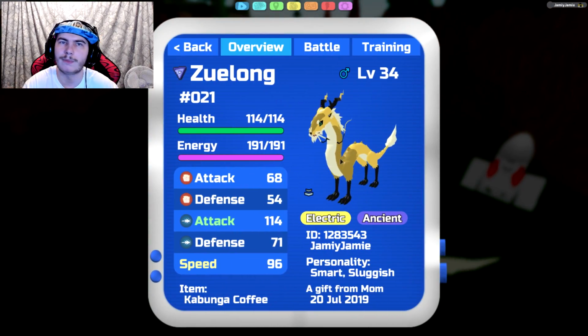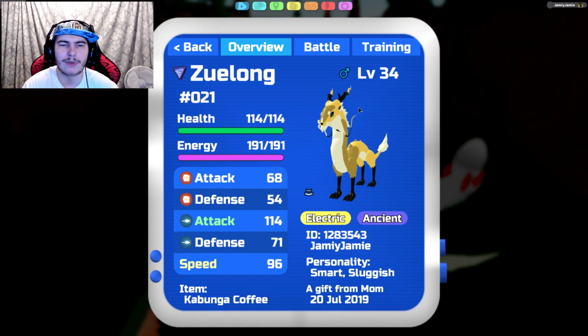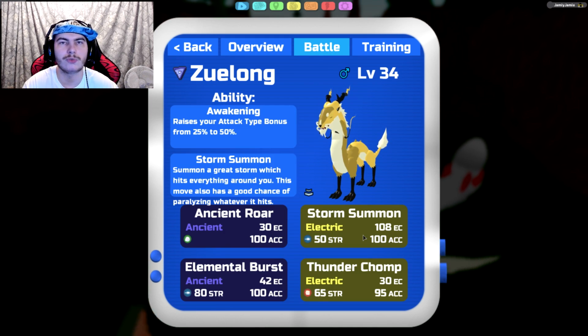So here is Oolong. My choice of starter, I think it is amazing. So again, I would definitely recommend this one. It is Electric Ancient, and Ancient is the new dragon type. Really quickly though, Storm Summon is the first signature move that you get on a Weevil. Storm Summon: summon a great storm which hits everything around you. This move also has a good chance to paralyze whatever it hits. You can see Storm Summon is the most expensive move for energy costs. Nothing even comes close to Storm Summon.